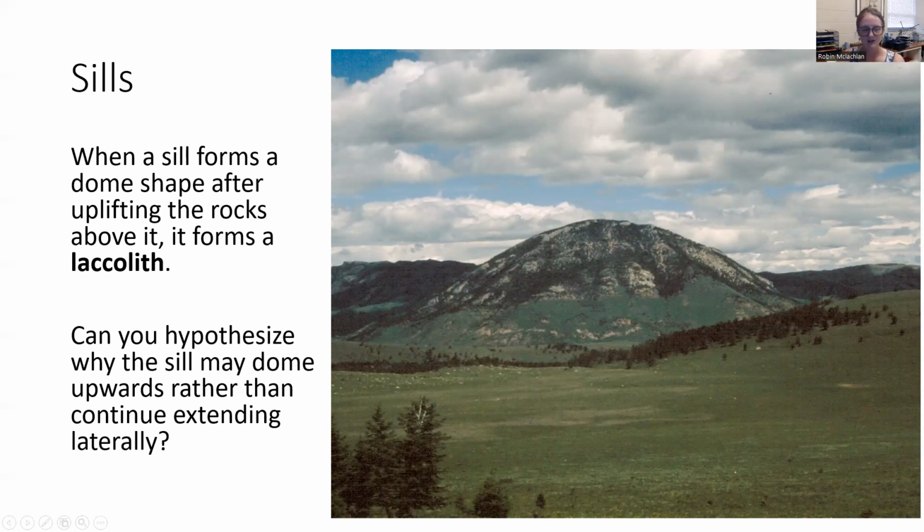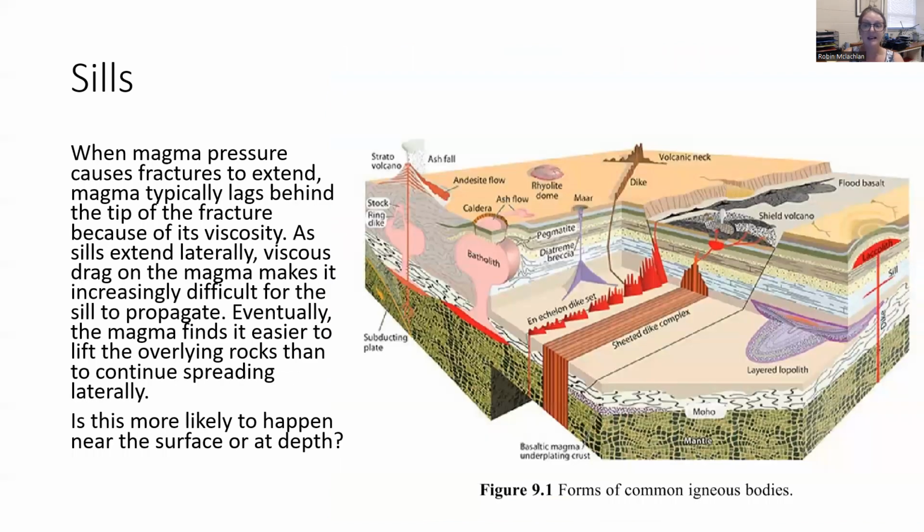So hopefully you've come up with your answer to why a sill might dome up into a laccolith. It is because, thinking about the pressure, often the path of least resistance is up rather than out, right? Now, sills form by cracking the rock in front of them from the pressure the magma is putting on the rock. After they crack the rock, the magma will flow into that crack.